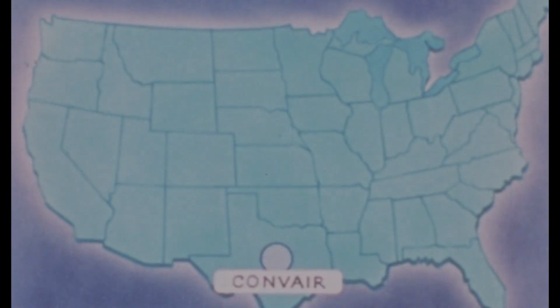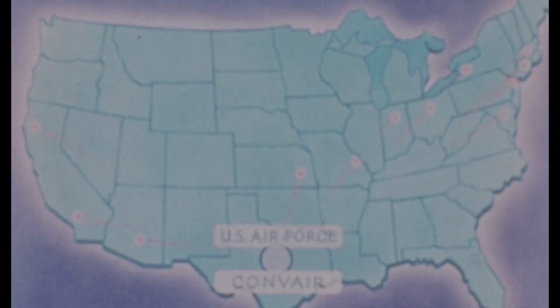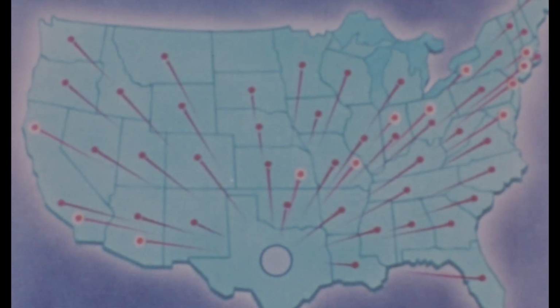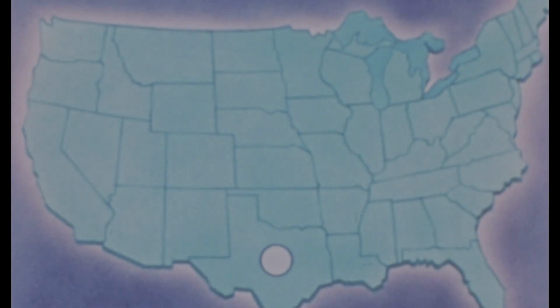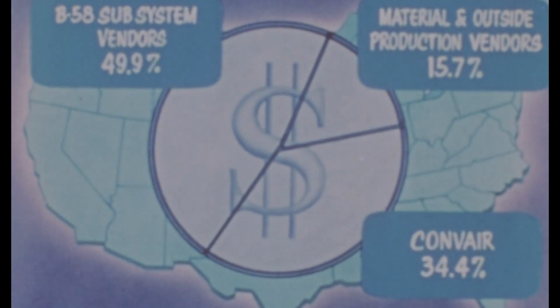The B-58 has been designed and developed for the Air Force by Convair Fort Worth under the Weapons System Management concept. In this management partnership with the Air Force, Convair, as Weapons System Manager, has sought the cooperation and drawn on the resources of 16 subsystem contractors and approximately 8,500 other vendors scattered across the nation. 49.9% of the B-58 dollar has gone to subsystem vendors and an additional 15.7% to vendors of materials and outside production, making the B-58 in reality a national production effort.